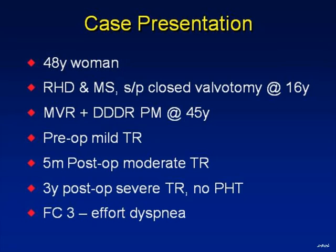Pre-operatively she had mild TR. She didn't have a tricuspid valve repair during the operation. And then she quickly developed a significant tricuspid regurgitation after surgery, and 3 years post-operative she had severe TR without any pulmonary hypertension, and she was severely symptomatic.